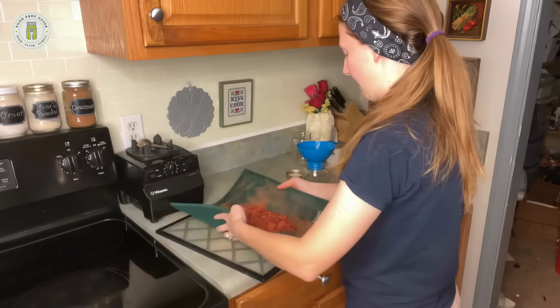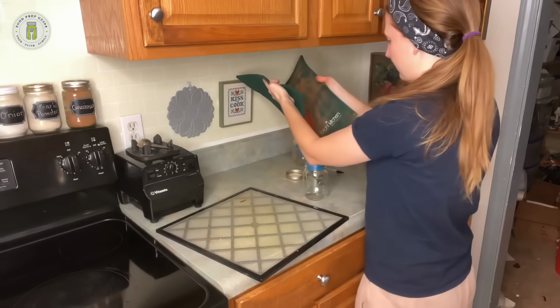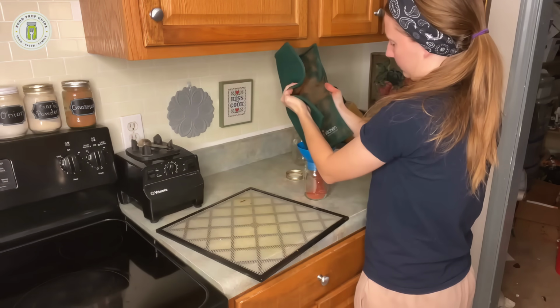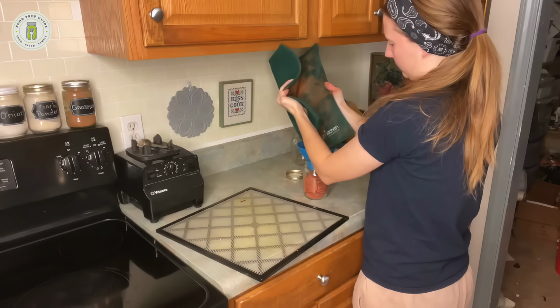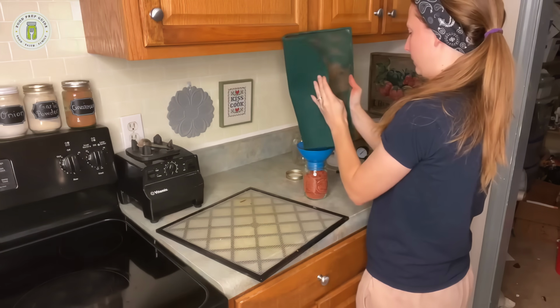I switched to tomato powder, I think 2 years ago, is probably when I really made a point to stop buying tomato paste and tomato sauce. And I'll never look back. To dehydrate the tomatoes and turn them into powder, which you don't have to turn them into powder, but I just highly recommend that you try this.